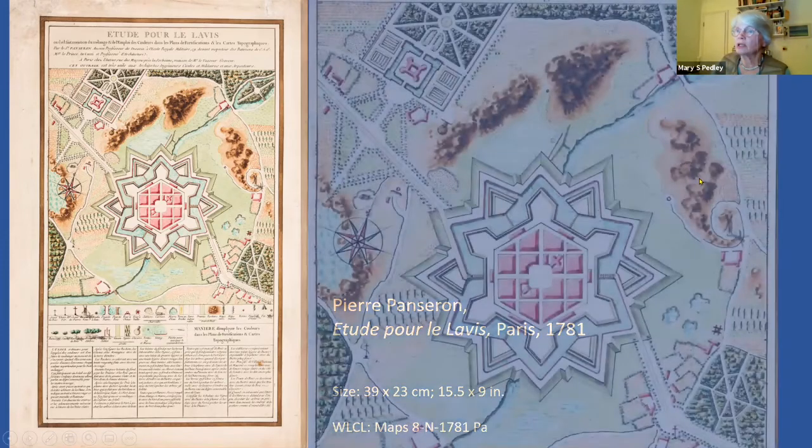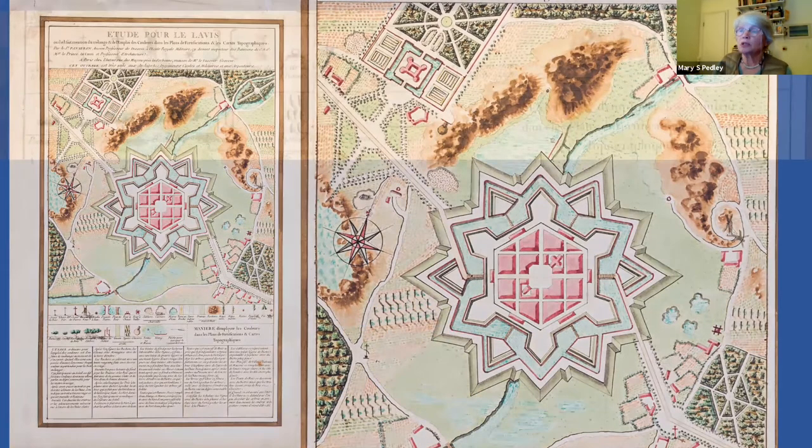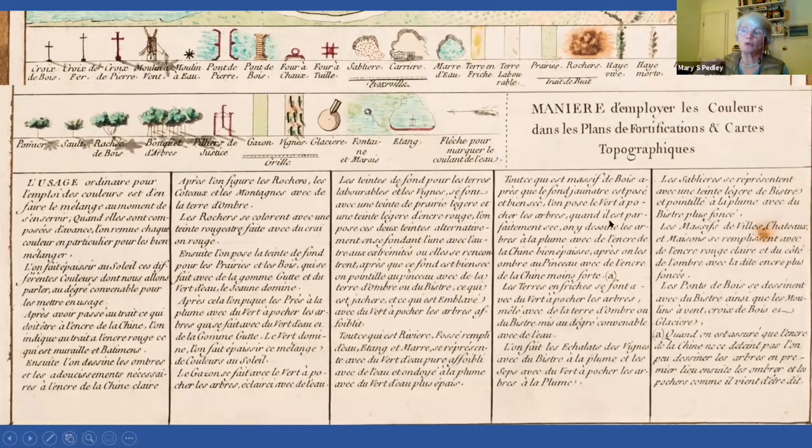And you can see that the author gives you a design of a fortified town and the landscape around it, and is showing you exactly how that should be colored. He goes to the trouble of showing you precisely what kind of symbols to use, both in nature and in man-made things. And underneath, he gives you all the instructions about how to apply the color, how to shade it in, and what colors to use where, on what kinds of features.